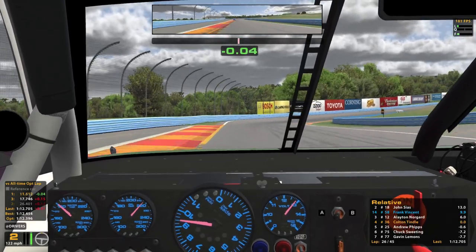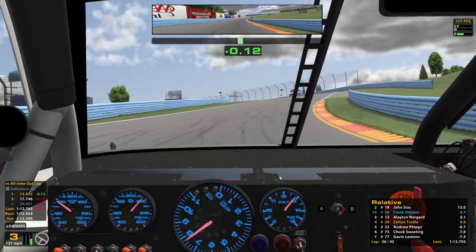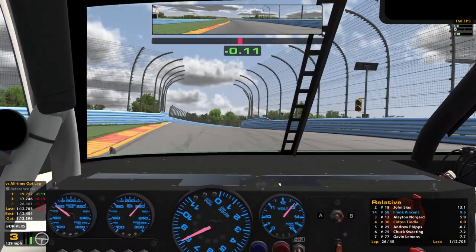I wonder if Billy's going to be able to catch us by the end of this one. I know he's faster than we are. I don't see him on the relative, though. He might have gotten stuck there for a little while.